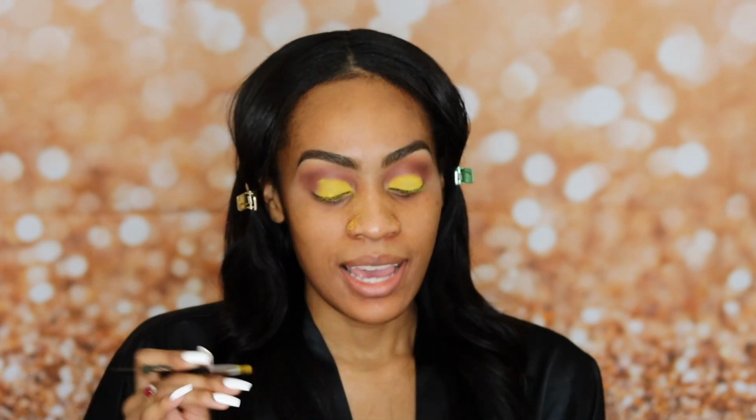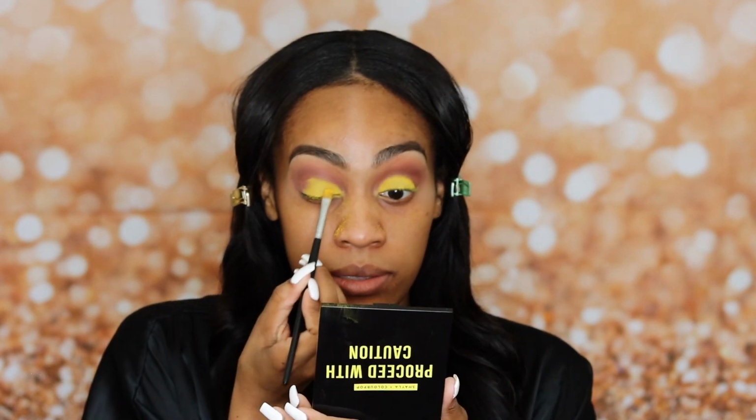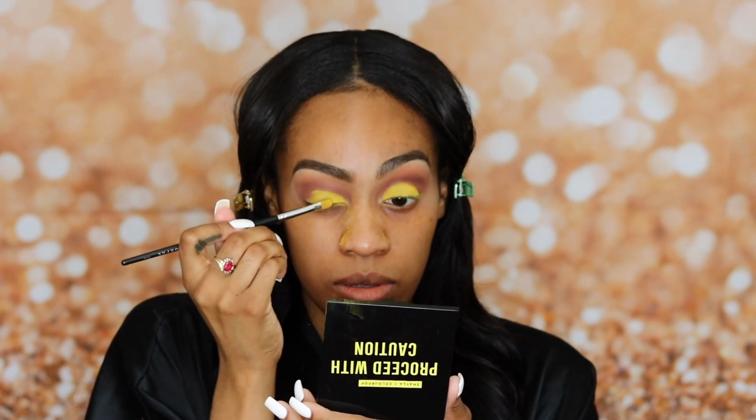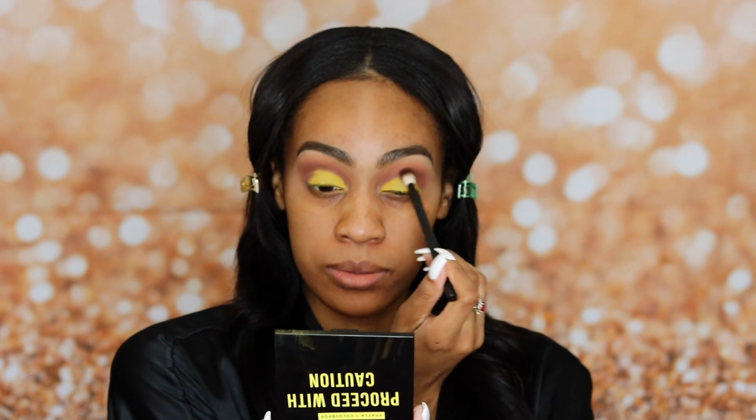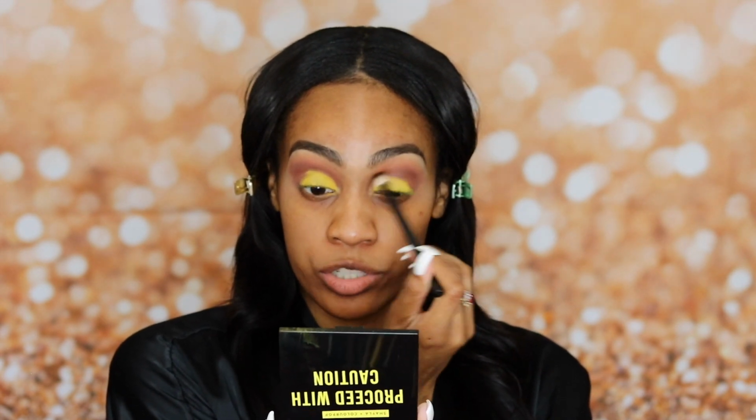Look at my nose. See, this is why I did my eyes first, because I had a feeling that there was going to be a lot of fallout. Now I'm just going to go in with a clean blending brush and blend around so that there's no harsh lines.